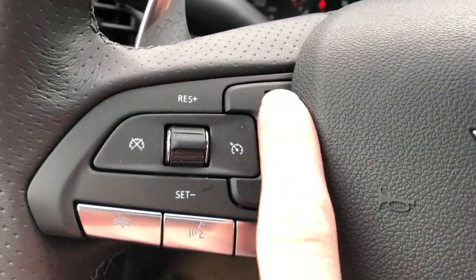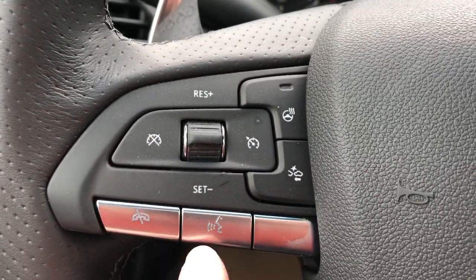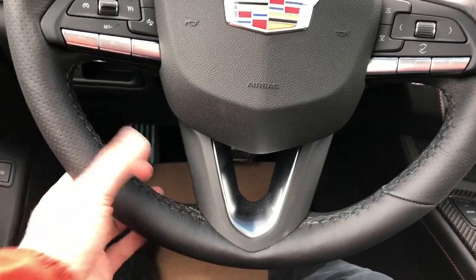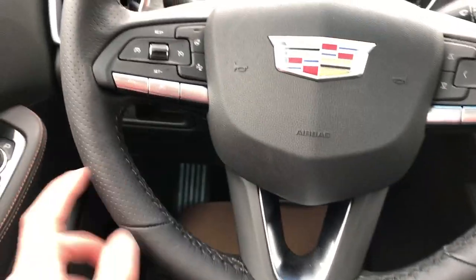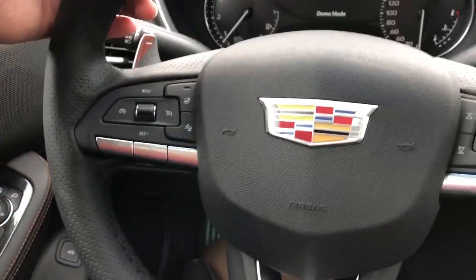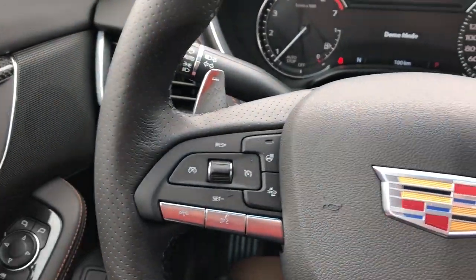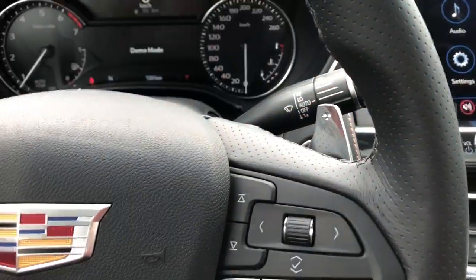And then off to the left we have heated steering wheel option, front collision alert, the cruise control, voice commands, and the hang up. The steering wheel itself is featured in a padded black leather. We also do have black stitching on the underside, some perforations in the leather, and more of the stock up above just to make for a very contoured fit for your hand. You can see we also have chrome paddle shifters just located behind.